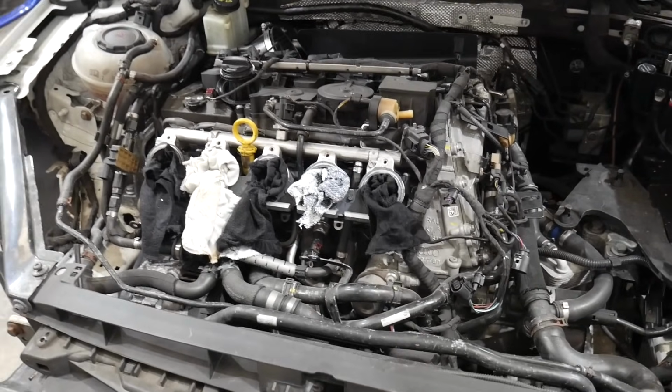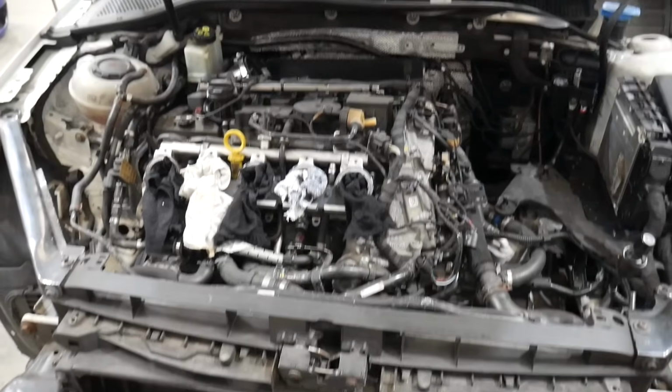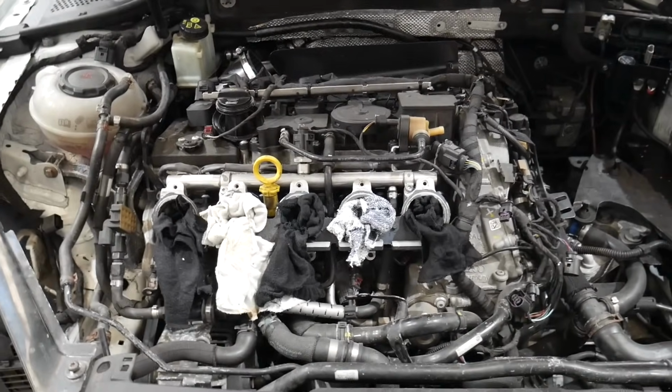It's fast enough. Might go stage 3 someday, I don't know. I might even get rid of it, I don't know. But for now, the car is quick enough and I'm happy with stock stuff. So that's what I'm going to be doing. I've got a stock intake there. We're going to be fitting that.